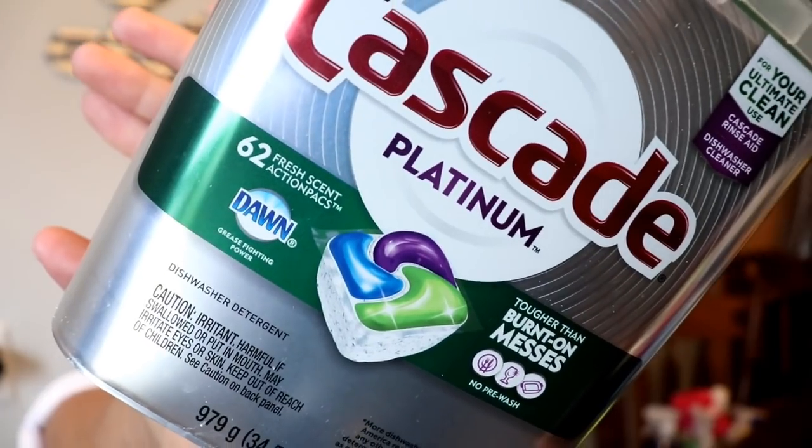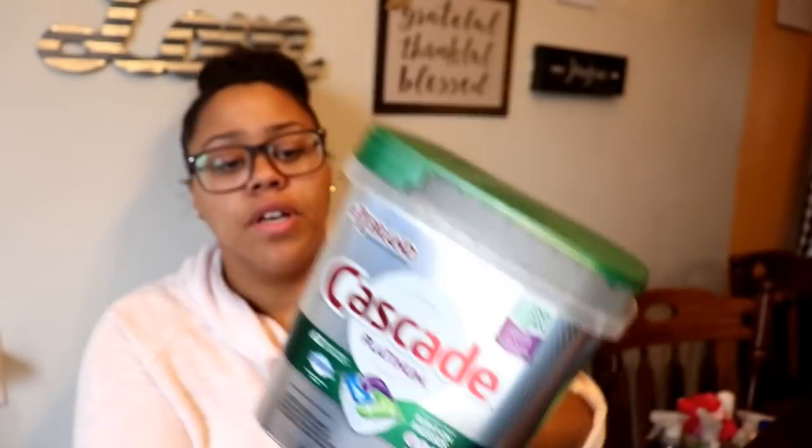Next up for dishes, I use this Cascade Platinum brand right here. Now, I really like this one. It's more pricey, but I get this 62-count one right here. And even doing the dishes once a day, this still lasts me a couple months at a time, because there's 60 in there. So if I run the dishwasher once a day, this is a two-month supply. And I think it's like $16 or $17 for this.